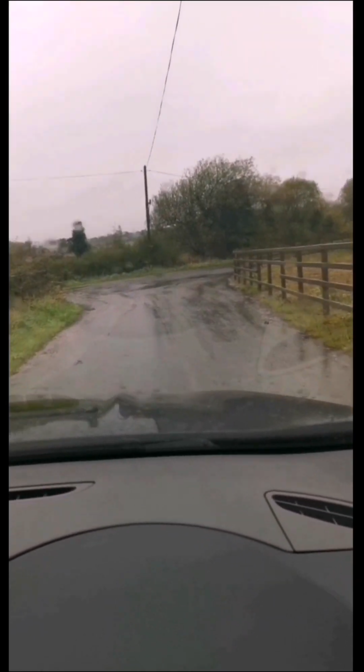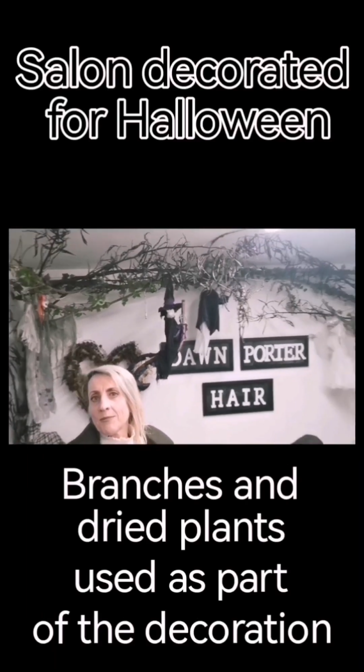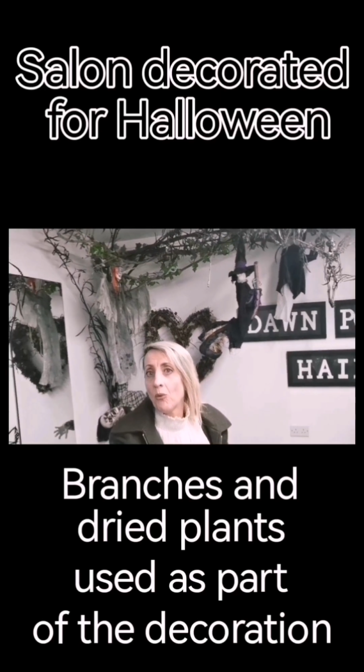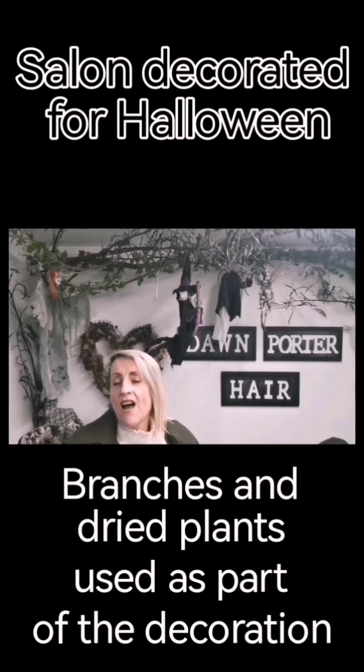Right, we're on our way to Sligo. We're just coming down our lane now and it's absolutely lashing. As you can see behind me, I've got the branches on the wall. I'll show you how to do that one of the days.